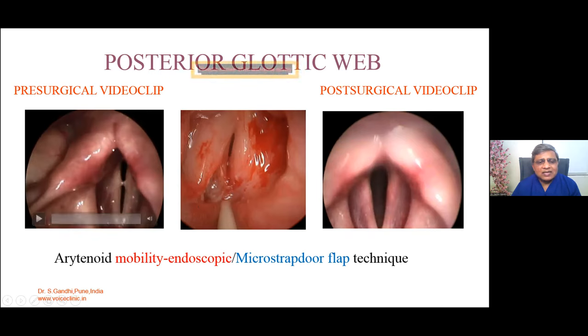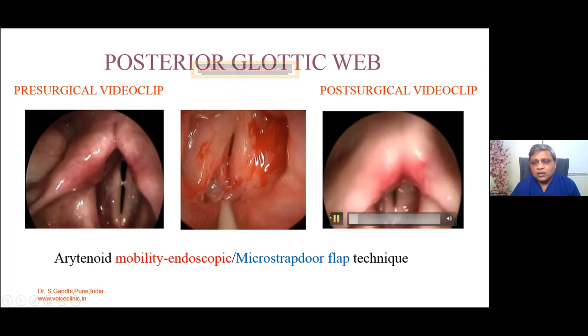What you can do is check the synechiae, if they are complete or incomplete, in the sense, are they involving the posterior commissure as well? This band was not involving the posterior commissure. So what I did, this is the anesthetic bougie, which I have passed in the posterior commissure, which was free of any synechia or any fibrosis. And then with the help of laser, I excised the band. So there was no trauma or vaporization in the posterior commissure or in the interarytenoid area. Because the vocal cords were mobile, as we have seen preoperatively from the movement of the arytenoids, this is the postoperative result. So just cutting the band, we are able to give a good airway for this patient.